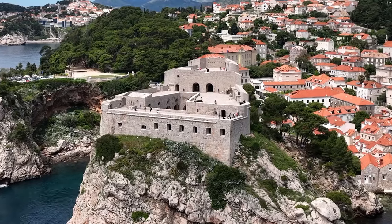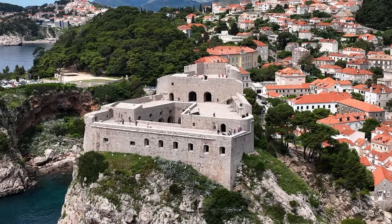After climbing 200 steps, we've arrived at the top of Fort Lovrijenac. Did you know this is where they filmed the TV series Game of Thrones?